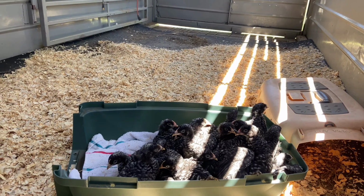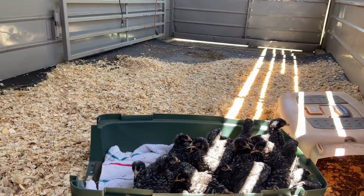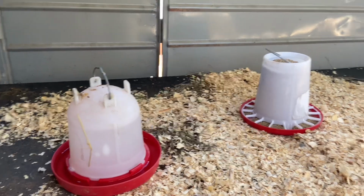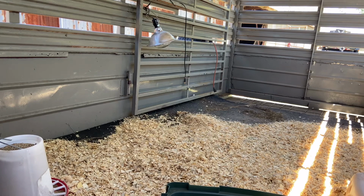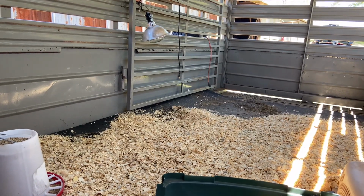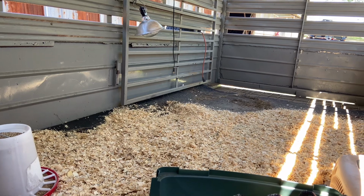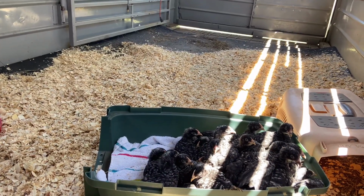They're safe in here. They cannot get out of it. They have tons of room. And they have now a bigger waterer, a bigger feeder. They have a heat lamp that is tied and double tied, and it will only be used nights that it's gonna get in the 40s. Anything over 50 degrees, your chicks are fine after they're 3 weeks old.